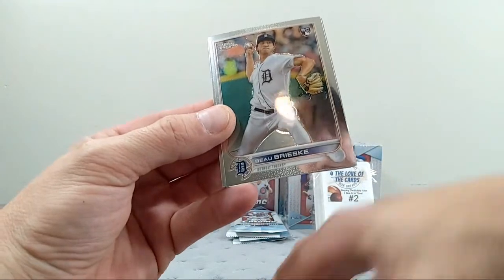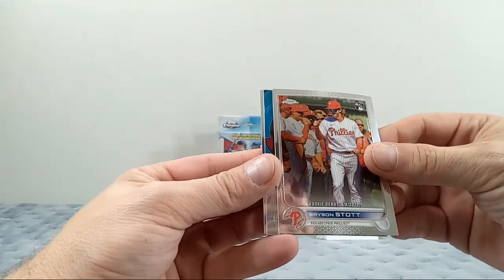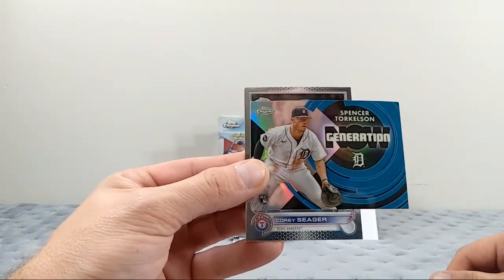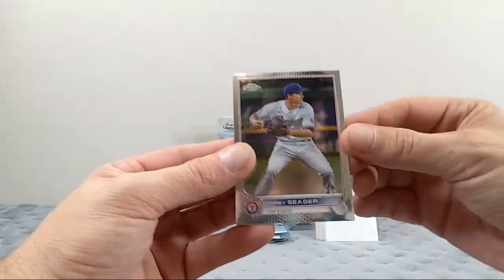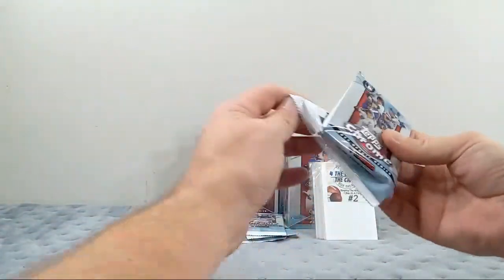Bo Bichette, Bryson Stott, rookie debut. Spencer Torkelson, Generation Now for the Tigers. Corey Seager.